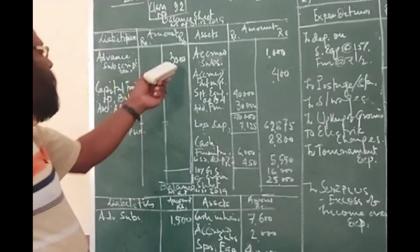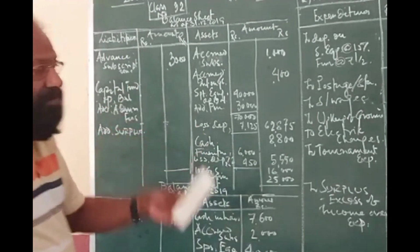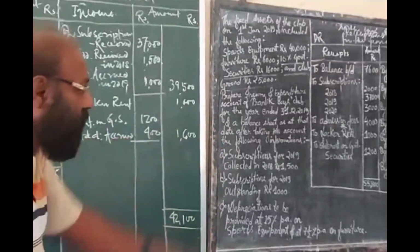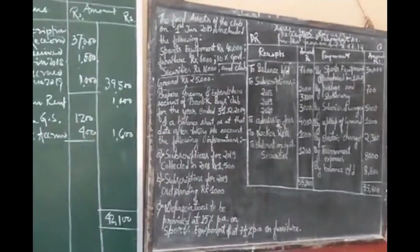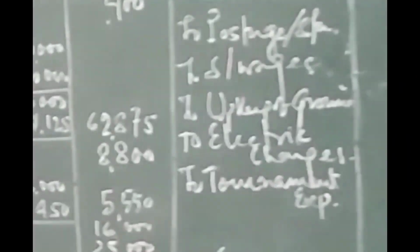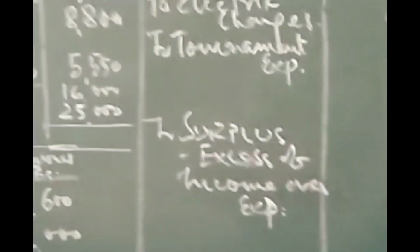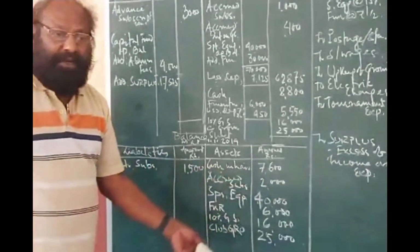Now the total of liability, what are we getting? We are getting advance of 3,000. We have not counted the capital fund, but advance subscription and admission fee. Some admission fees over there. So this 4,000 should be added to this 4,000, and the profit and the surplus 17,525. Clear?